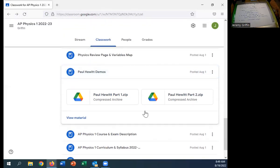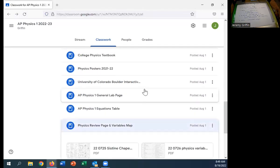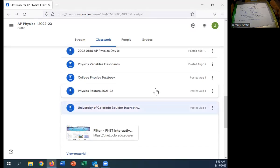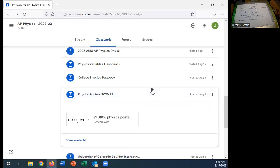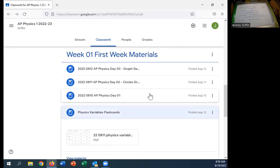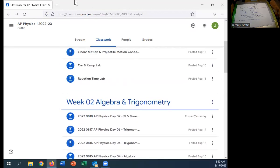We have some of these pages that I've given to you. Oh, University of Colorado interactive demos. Those are pretty good. Physics posters, these ones hanging from my ceiling and ones I made throughout the entire last year. The college physics textbook. Those flashcards if you want those. Here are some of the recorded videos. Lots of good resources there.